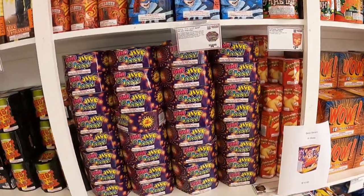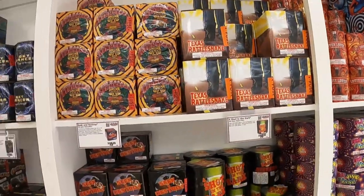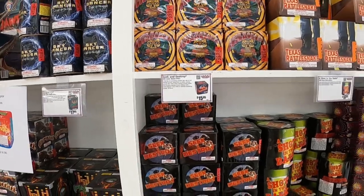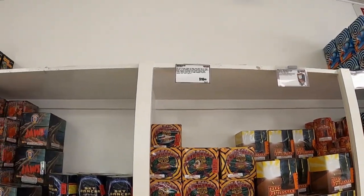Fortune Cookie is 350. Jump Jive and Jam. We've got Sonic Boomers. We've got Texas Rattlesnake. Seek and Destroy. 16, 17 for Shot in the Dark. Texas Rattlesnake is 16. Outrageous is 17.